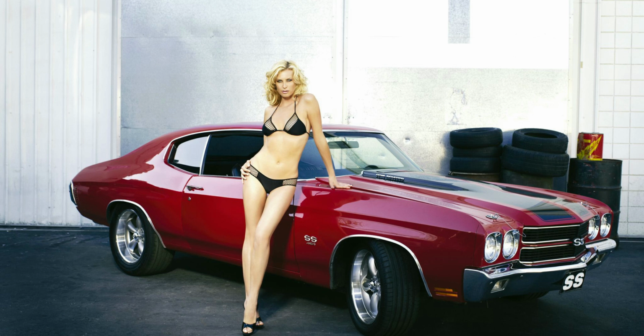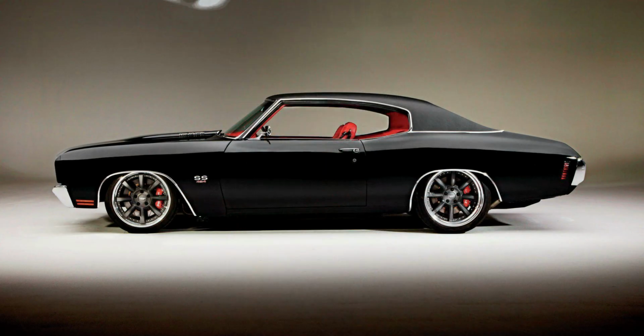In handling and performance, the Chevelle SS was more than just a straight-line powerhouse. Although drag racing was a popular venue to showcase its prowess, the vehicle was also respected for its improved suspension system, which offered better control and handling compared to many of its contemporaries. The Chevelle SS could take corners with an agility that belied its size. Thick sway bars, stiffer springs, and a lower stance all contributed to a driving experience that was engaging and responsive.